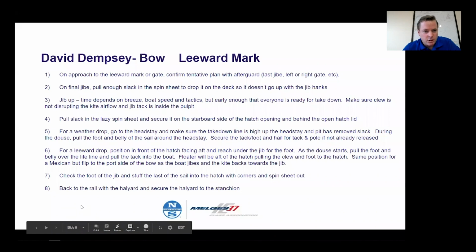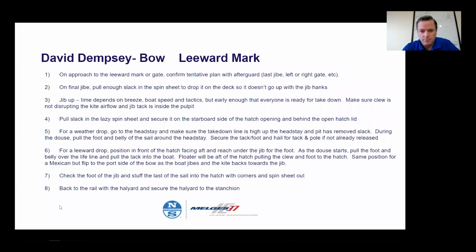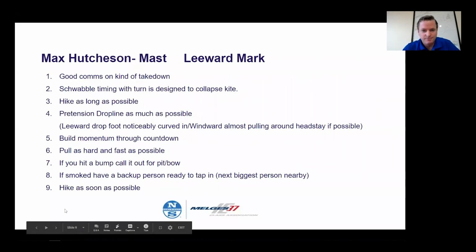And then just a quick check for the foot of the jib, make sure it doesn't need to be skirted and it's on the right side of the bow pulpit, all that stuff as the boat's turning and starting to heel over as you're going upwind. And making sure that the corners of the kite are now outside the hatch. Hatch is closed, dogged if it's lumpy. I usually just dog the starboard side. And back on the rail with the halyard, making a halyard on the stanchion. Now we're sailing upwind. Super, David.